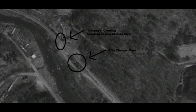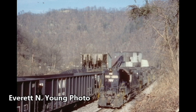Inside of Bar No. 2 sat the old Billy Thomas dock. Can't remember what the railroad called it. I've really not heard a lot of people talk about it. Conaway, maybe? Anyway, it was a small crush and load facility and shared the siding with Bar No. 2. It could probably hold, I'm guessing, about 10 cars at best.